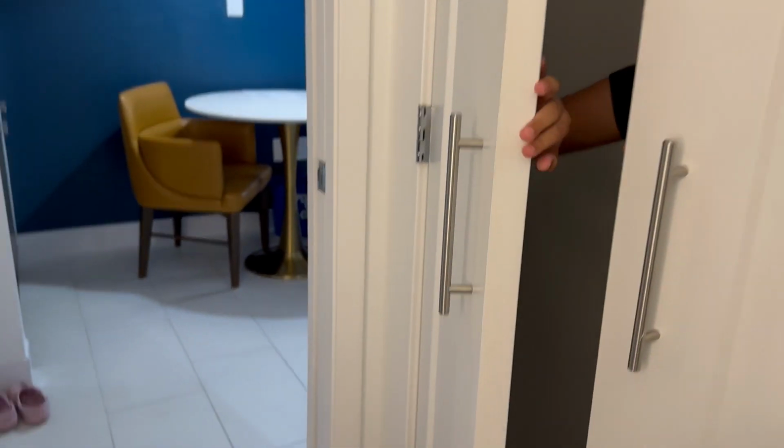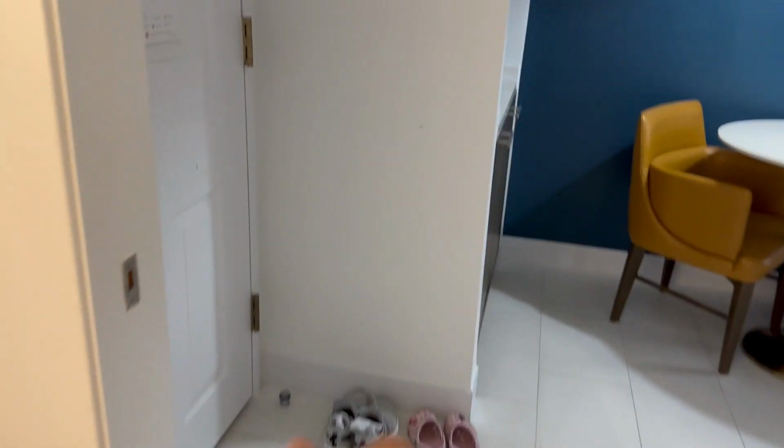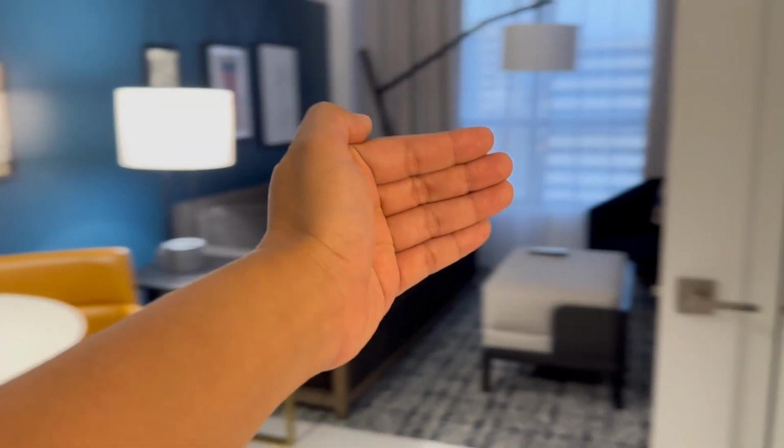There's a free bag too. Oh, by the way, this goes to the entrance door. So basically it's like a square, like a circle.